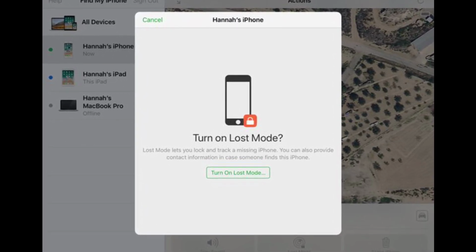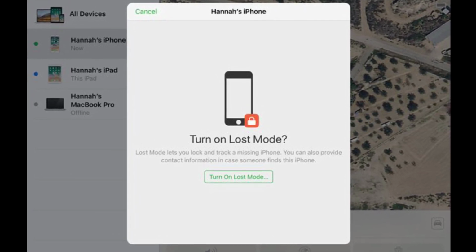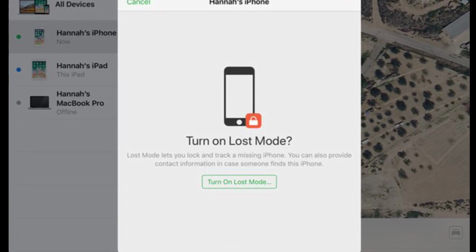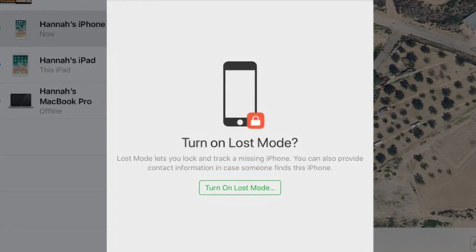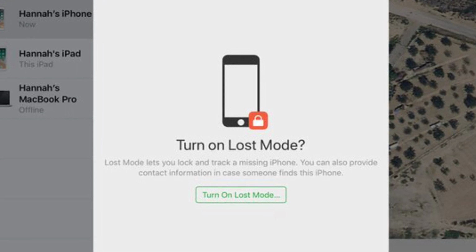A lost mode feature is included in the Find My iPhone app. This will cause a personalized message to appear on the device, which may contain a phone number for you to contact. On a Mac or PC, go to iCloud.com/find and sign in with your iCloud username and password to put the device in lost mode.